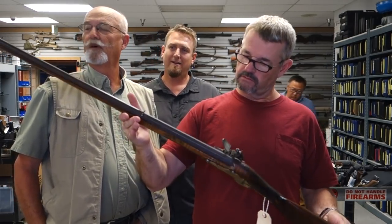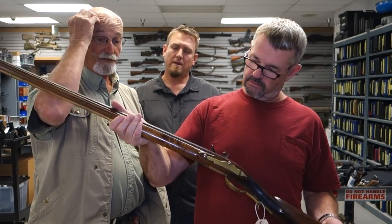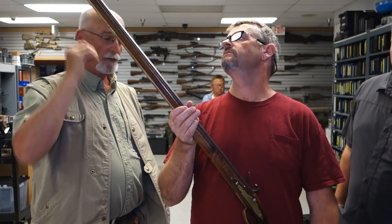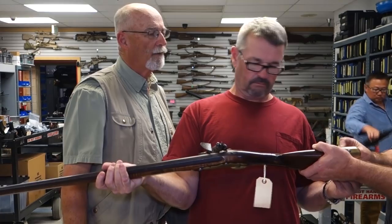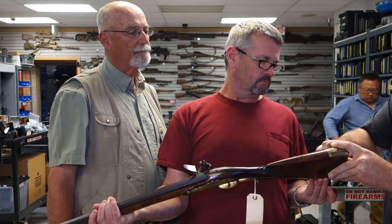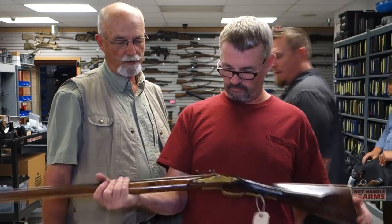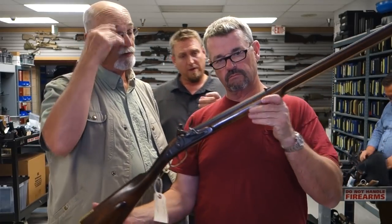Epoxy job, huh? And this is basically a repro flintlock, right? Yeah, this is a modern one. This was a kit, but it was one of the nicer kits. We'll take your word for it, man. I'll get the name of that. Mel's gun. We don't own Mel's gun. Mike Papik owns Mel's gun.